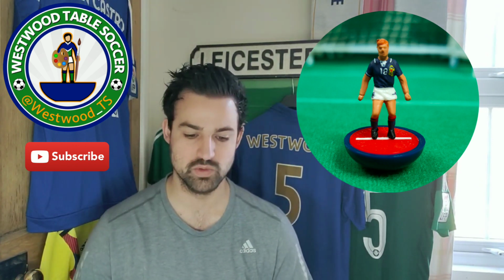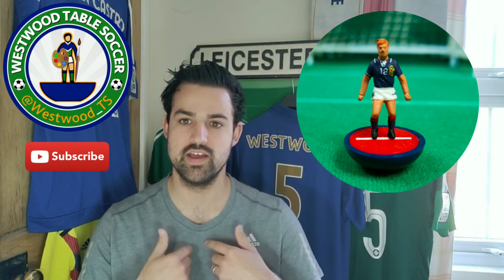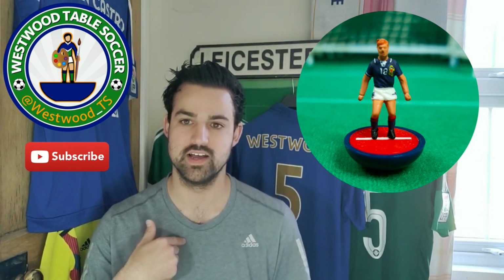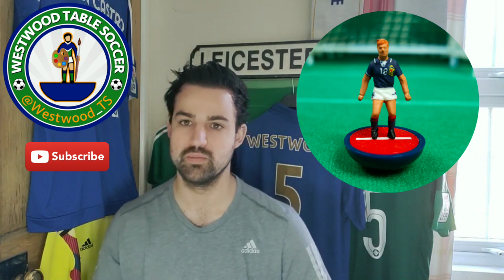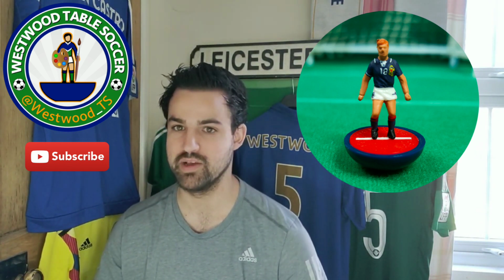Nice and simple kit, as we've said. Little bit of collar detailing. The bigger white area here with the little Scotland flag that lives down the side and a button at the top. Nice and simple design, pretty classy. And again, I've put it on that classic base combination of navy and red.